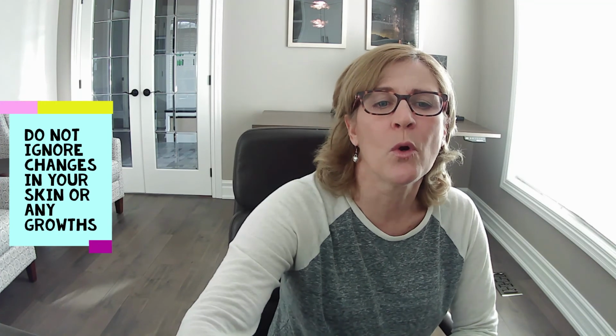Do not ignore growths on your skin or changes in your skin. If you have a wart, keep it covered and use a waterproof bandage if you are swimming. Use your own bath mat and towel, and use Dettol or bleach to disinfect shoes, socks, and shower floors. If you think you have a plantar wart, or you have a wart that you know is not resolving with home care, please make sure to contact your doctor or your chiropodist.